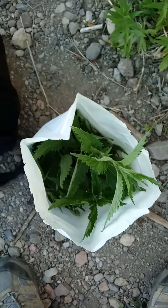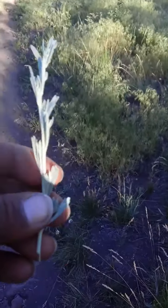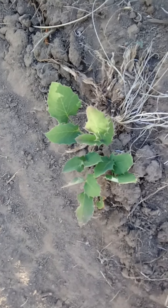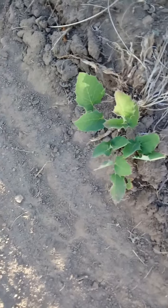All right, I'm just here by some sagebrush, so I'm just going to take a little sprig here so I can add it for some flavoring. Just a teeny weeny little bit. Here's some Oregon grapefruit. I've seen a little bit in this area. I did see one down there with some of the flowers, so I'm gonna go check and see if the berries are coming off of it yet.